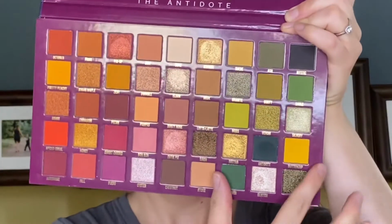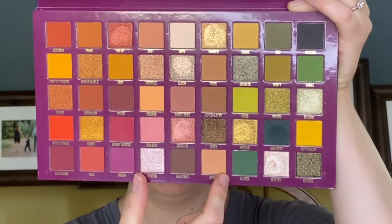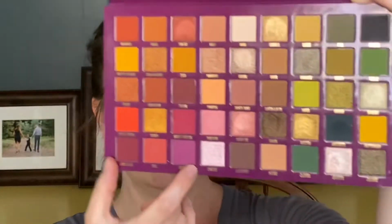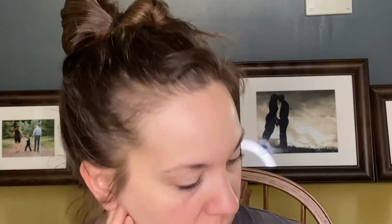Okay, so the first look that I'm gonna do is gonna be my first impression. I've never tried any of these. I've swatched them, but that is all that I've done. And I'm noticing that the palette is kind of split up into thirds. This third here is greens. This third here is gonna be more neutral shades. And this third here are more like fiery, sort of warm tones. So for today, I am wanting to play with the more fiery warm tones part of the palette.